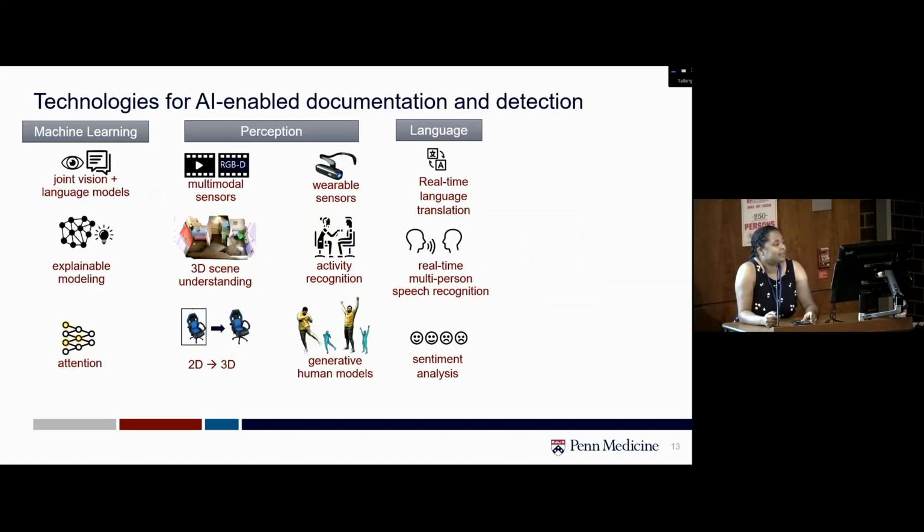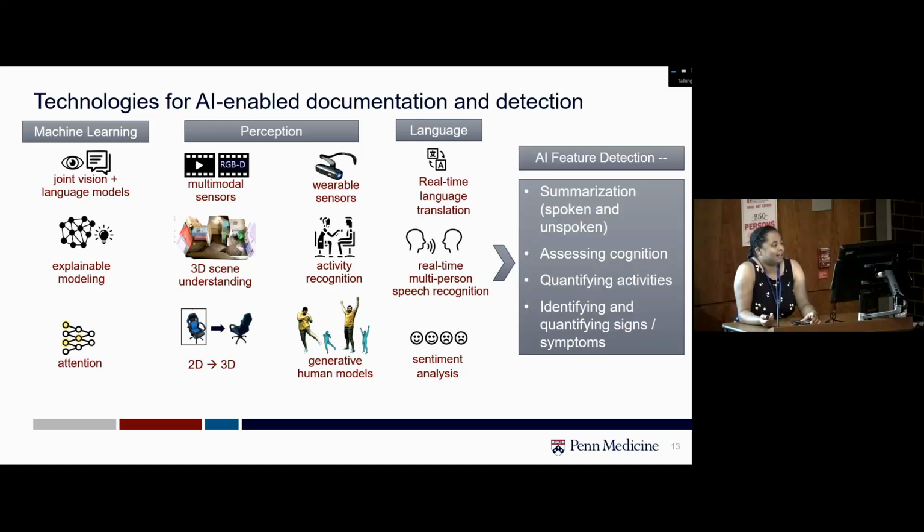So this is kind of a description of all the available technologies in this space, and a lot of them haven't really been used to improve clinical care. And we wanted to take that not only to summarize the clinical encounter, but also identify features that can help make diagnoses and support clinical decision-making.